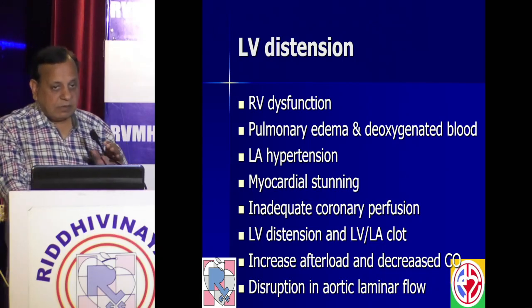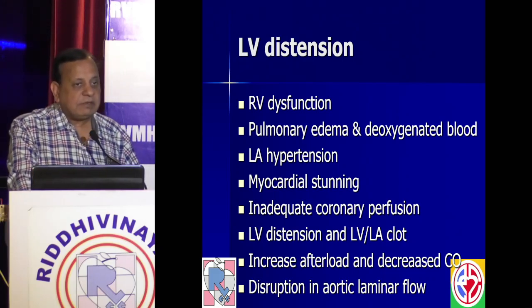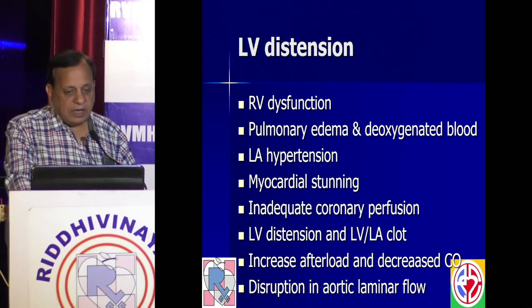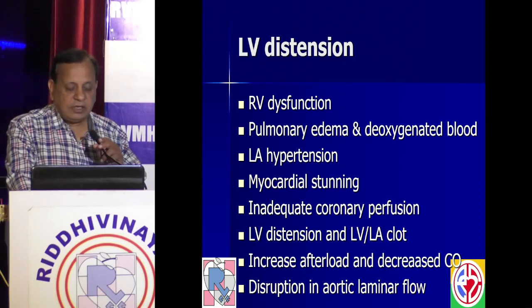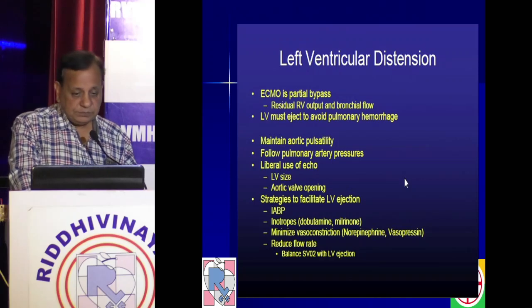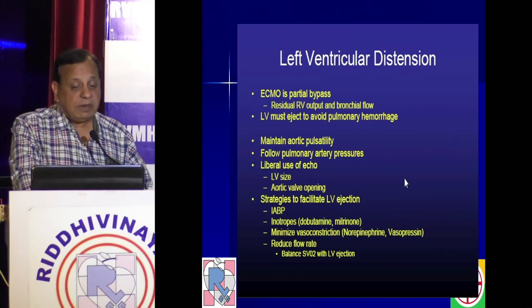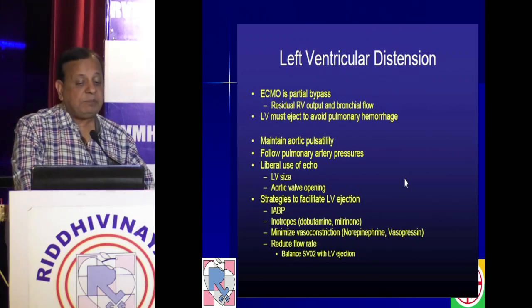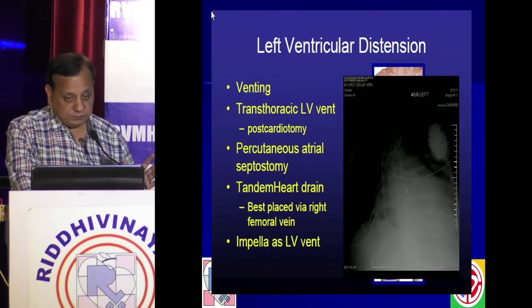As soon as the mean arterial pressure in the aorta decreases to less than 70, many of the chemoreceptors and baroreceptors get activated, and they cause a great damaging effect on the myocardium because of activation of many pathways. So now for left ventricular distension, you have to try to solve it by maintaining the aortic pulsatility. You have to diagnose it proactively, and you have to facilitate the left ventricular ejection fraction by IABP, inotropes, minimizing the vasoconstrictors, and reducing the ECMO flow.